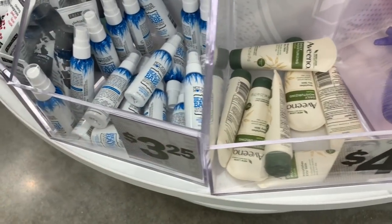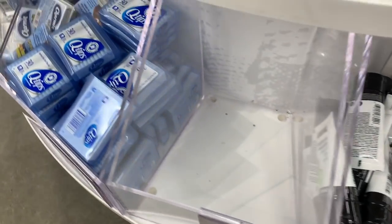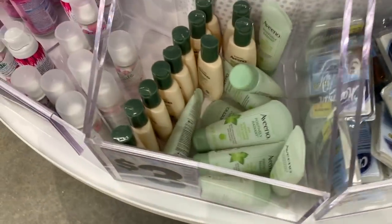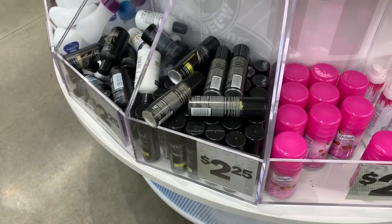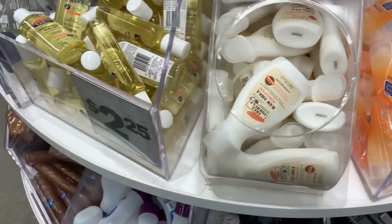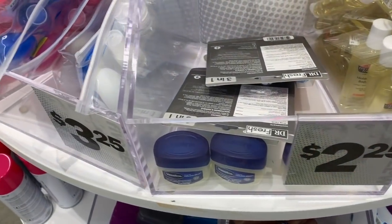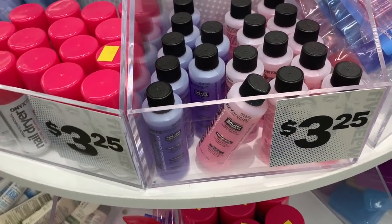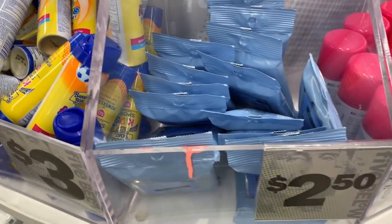Aveeno, Not Your Mother's, more Freeman, little Q-tips, Charmin to go, more Aveeno. We have some Clean and Clear, Palmer's. This is a body oil. Vaseline, travel kits, Onyx nail polish remover. I love the spray. Best to spray on your nails when they're wet.